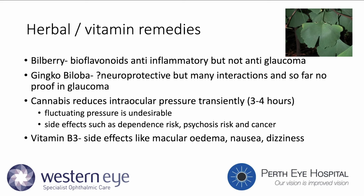Cannabis reduces intraocular pressure transiently for 3 to 4 hours. The problem is that fluctuating pressure is really bad for the optic nerve. It is not good to have your optic nerve trampolining through the day. So if people struggle to get their drops in once or twice a day, 3 to 4 hourly is just not going to work. But maybe cannabinoids will be developed into longer acting preparations down the line. Unfortunately not at the moment.